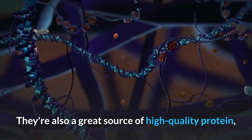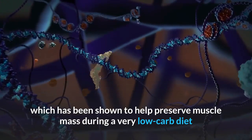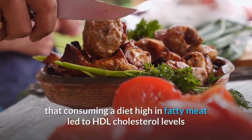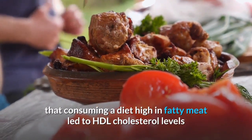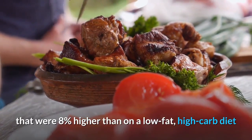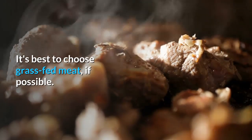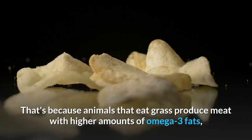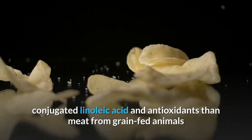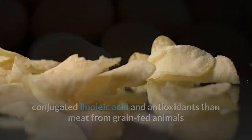They're also a great source of high-quality protein, which has been shown to help preserve muscle mass during a very low-carb diet. One study in older women found that consuming a diet high in fatty meat led to HDL cholesterol levels that were 8% higher than on a low-fat, high-carb diet. It's best to choose grass-fed meat, if possible. That's because animals that eat grass produce meat with higher amounts of omega-3 fats, conjugated linoleic acid and antioxidants than meat from grain-fed animals.